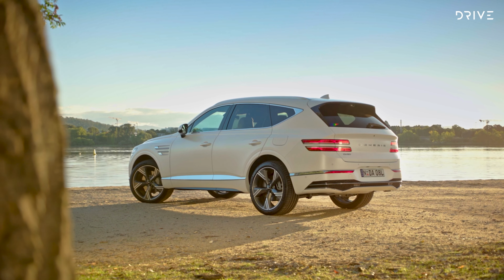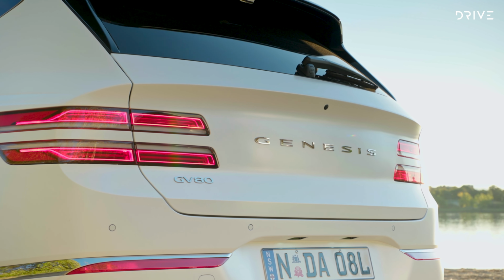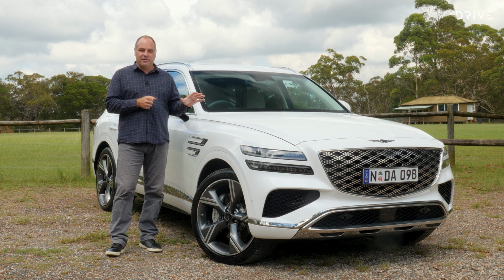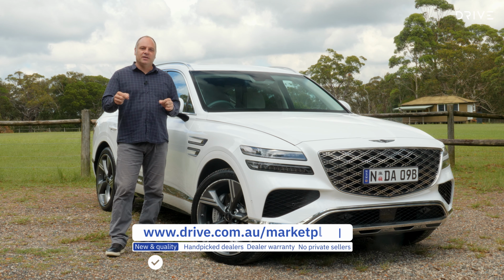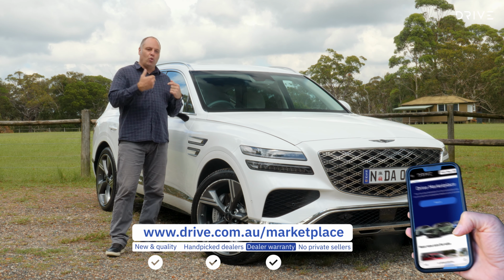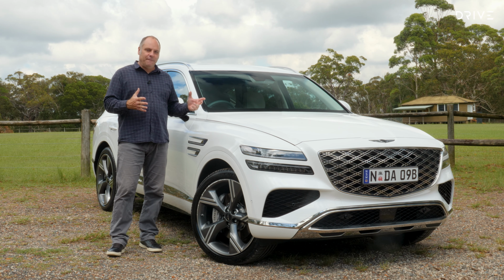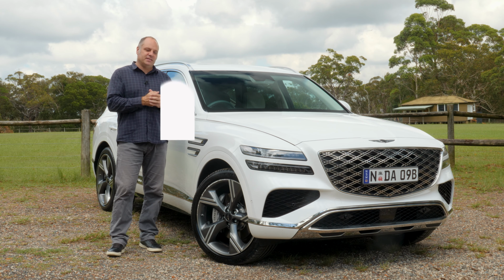No car is perfect, of course, and there are a couple of little things that we'd change, but overall, after a few months with this Genesis GV80, it's a lovely vehicle to drive, and it was a car that whenever it was in the Drive garage, the Drive review team always wanted to drive it. It was never a chore to have to get in it. Even though it's big, you do get used to that. It was never a chore to spend time with this SUV.